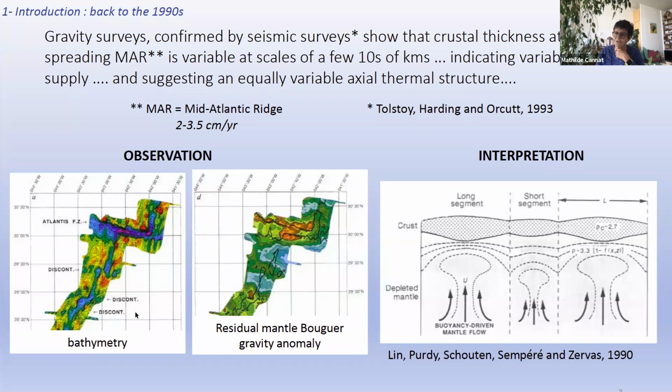That's the observation with the bathymetry that is segmented with deeper end of segments and shallower middle of segments. And that corresponds to a segmentation of the gravity signature with more negative anomalies at the center of the segments. The interpretation would be that you see the crustal thickness varying, and it's inferred that there is some mechanism in the mantle that is able to bring melts, and more melt, towards the center in this particular interpretation. But what you see is that these dashed lines are inferred isotherms. So already there is this notion that you have segment centers where you have thicker crust and a rather hot thermal regime, and the segment ends where the crust is thinner and the thermal regime is colder.